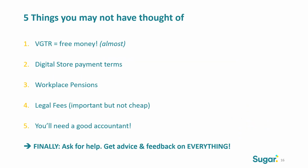Finally, I just wanted to touch on 5 things that you may not have thought of. Obviously, I'm going to mention VGTR because it's free money almost, and it's something you would not believe how many studios don't make the most of it. Looking at recent data, under 20% of studios in the UK claim VGTR relief, which is really leaving a lot of money on the table. The government has put in place an amazing scheme, and it's worth looking into.